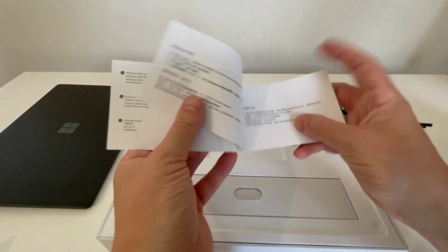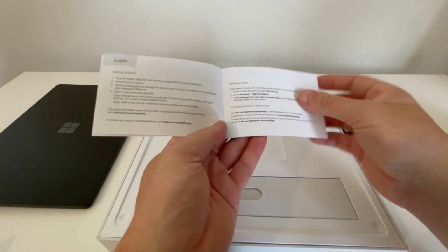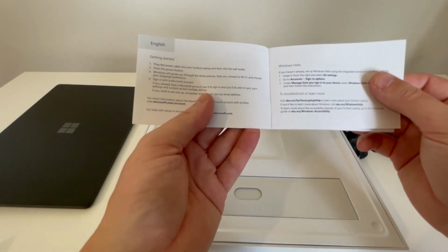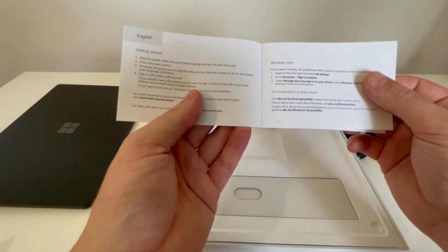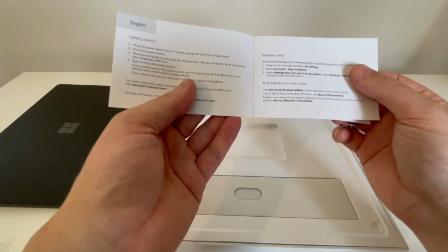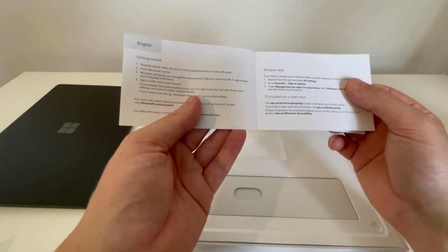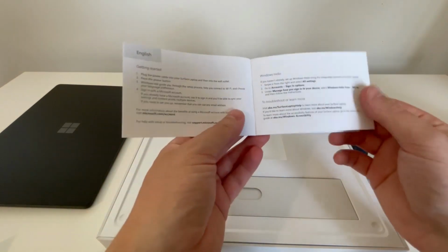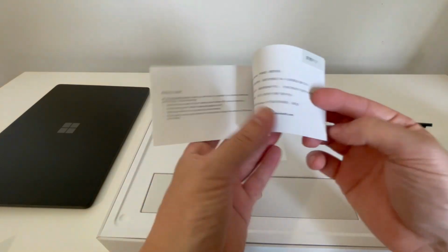Do we really need to read any more of this? Probably not. First page. Getting started. Plug the power cable into your Surface laptop and then into the wall outlet. You know what? I'm going to plug it into the wall outlet first. Windows will guide you through the setup process. I imagine that's going to be a great experience.